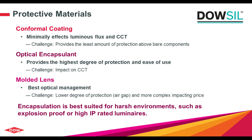When it comes to protective materials, we have been in this market for a very long time, and actually we pioneered the silicones for optics when lighting became LED lighting. Of course, we were thinking hard about protective solutions, and we are in conformal coatings, optical encapsulants, which Thierry will talk more about later, and molded silicone lenses. At the same time, the conclusion has been reached that when it comes to harsh environments, encapsulation is the best suited option for such luminaires, especially for explosion-proof, or if you would like to reach a high ingress protection rating.